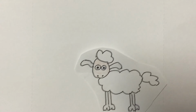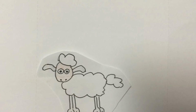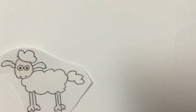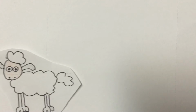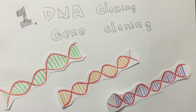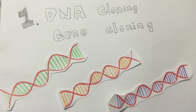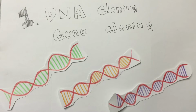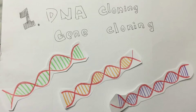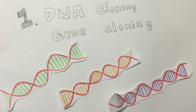Dolly's birth was not only a remarkable scientific breakthrough, but it immediately gained interest and concern from around the world on the future of cloning technology as it would affect humans. When it comes to cloning technology, there are three different types of cloning. First is DNA cloning or gene cloning. Gene cloning is a process of making copies of a single gene. Once the gene is successfully cloned, it is used in biomedical and other industrial research.